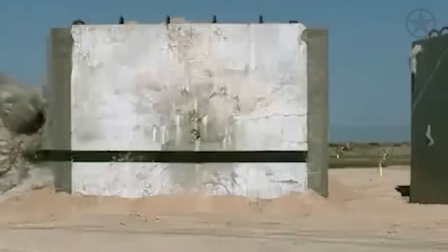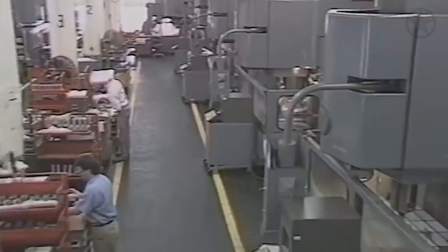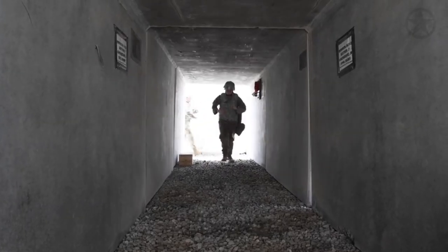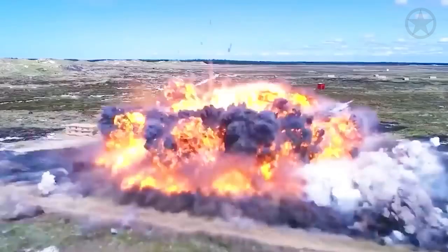How do you target something 15 feet underground in a bunker designed to shield individuals from nuclear threats? That's what modern military forces wanted to figure out, and with current military technology, those once impregnable shelters fall easily to the devastating might of bunker busters.